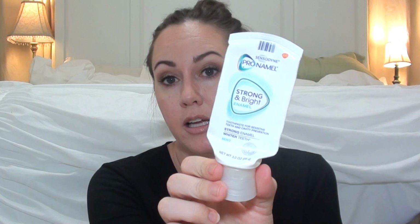Okay. This is my favorite toothpaste. I don't usually share this kind of thing unless I have a really strong opinion. It's the Sensodyne Pro Enamel Strong and Bright Enamel. Stronger enamel, whiter teeth. Now, I'm not a fan of using fluoride, but I have such sensitive teeth. My teeth are crazy sensitive. And yes, I've been to the dentist recently. I don't have problems. Even a lot of the sensitive toothpaste will make my teeth ache. This is the only one that does not do that.